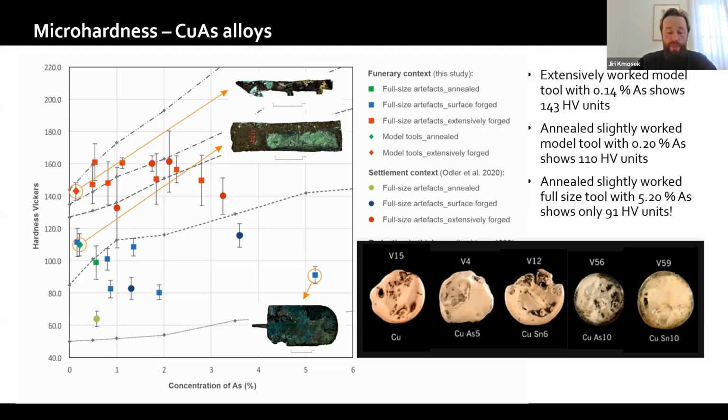The highest hardness values are achieved through a combined effect of cold mechanical hardening and the alloying effect of arsenic. The presence of arsenic in many artifacts is therefore associated with an effort to improve the color of the copper-based artifact rather than its mechanical properties. And on this image, you can see how the color of arsenical copper alloys and tin bronzes generally changes with increasing alloying element content. Here is non-alloyed copper. Here is an alloy of copper and arsenic with 5% arsenic. Here is our tin bronze with 6% of tin, 10% arsenical bronze, and tin bronze with 10% of tin.